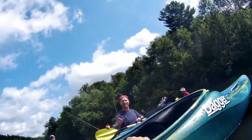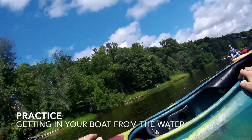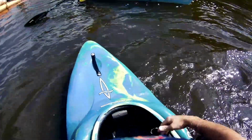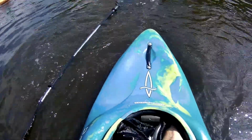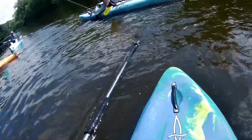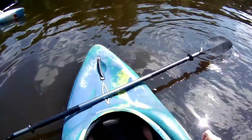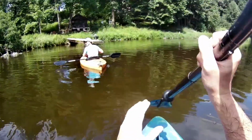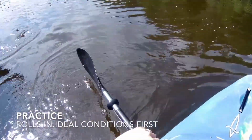Another thing that every kayaker should know how to do is get into your boat from the water. Typically, you go up the back, like climb up the back and pull it underneath you. Or, in my case with this little one, I have to lift myself up from the side. I felt like I didn't get my hip snap at all. That was a massive fail. Alright, here we go.